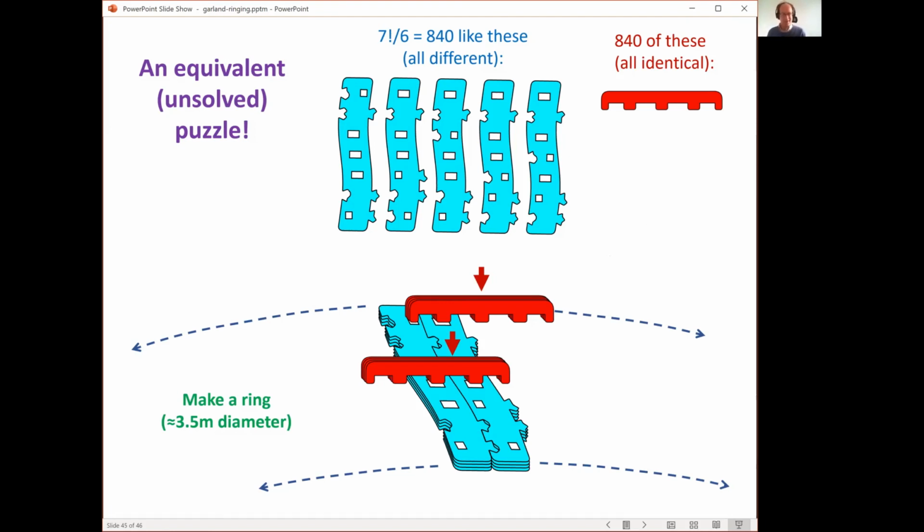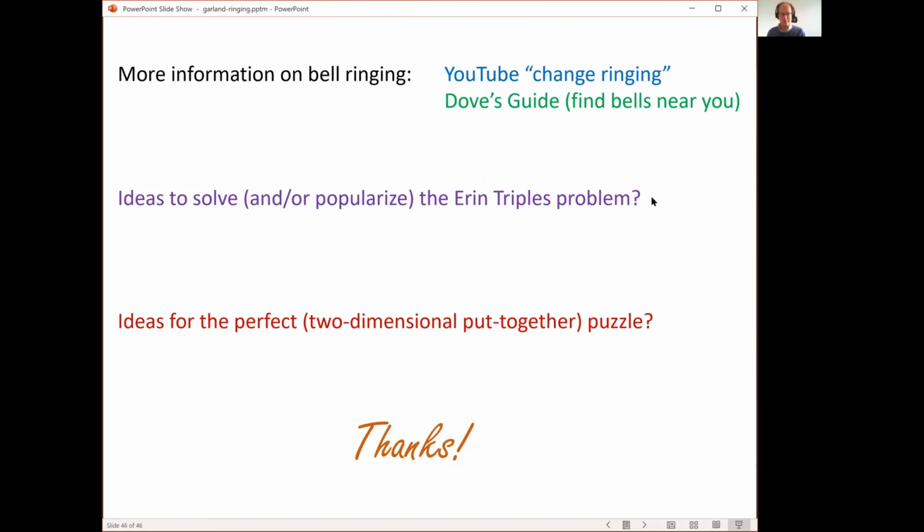So there we are. If you want more information on bell ringing, just search YouTube for change ringing and you'll find lots more videos like the one I showed you. If you want to find bells near you, there is something called Dove's Guide, as I said, especially if you're in the United Kingdom, but there are others as well.